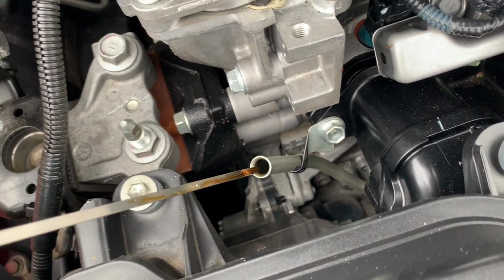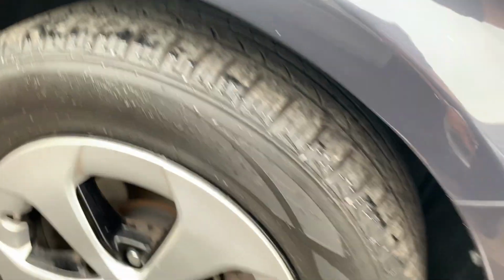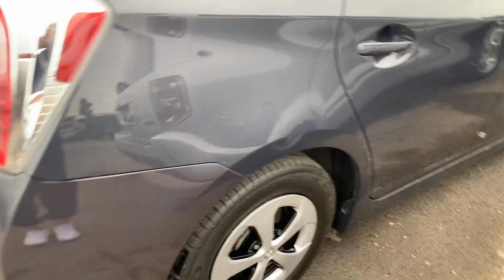Looks like you can use an oil change. Tires are in so-so, decent condition. They're not the best, but we'll work with them. Some scratches right here.